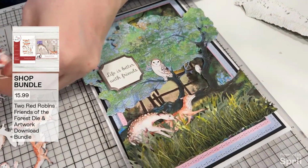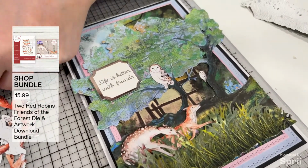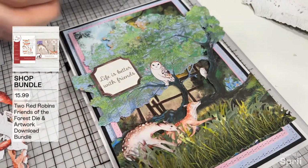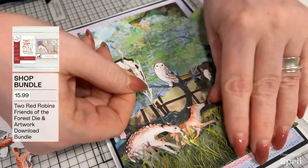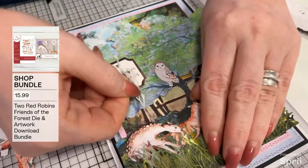And now I need some of those stems that I've got here, look. So I'm going to build up my scene, adding in to what I've already got there. So I'm just going to tuck in behind him.